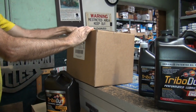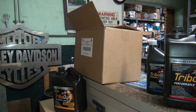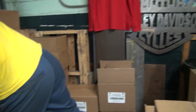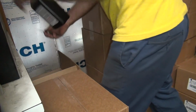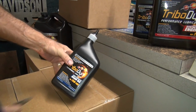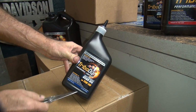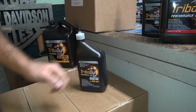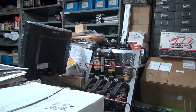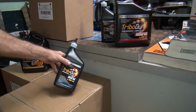For the regular bikes, we have the 140 weight over here. We have the 75-140, which is what I use in the 6-speed Harleys because it really makes the transmissions work nice and eliminates a lot of clunking noise in there. Okay. It's a nice thick oil. The old containers are the ones over there. See those tall, skinny containers? Yeah. Those are the old ones. There's a 75-90 for like Evo 5-speed bikes, lighter trannies.